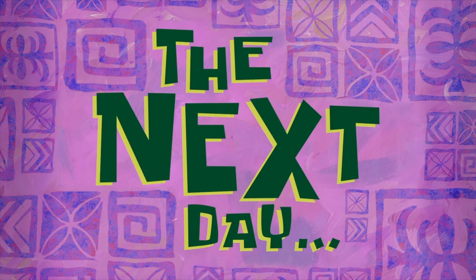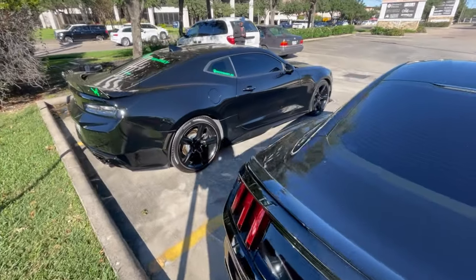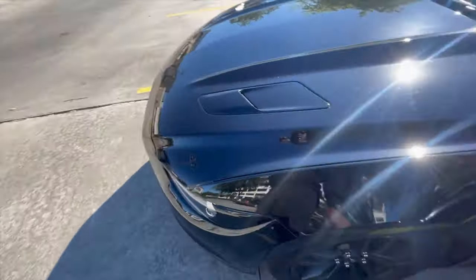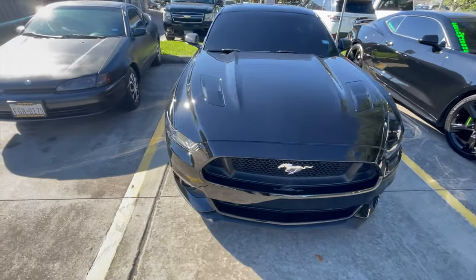All right, y'all, so it is the next day. As you can see, we got the Green Hornet and we got Reaper over here looking like some freaking mirrors. So yeah, that's how the wash came out, pretty good.